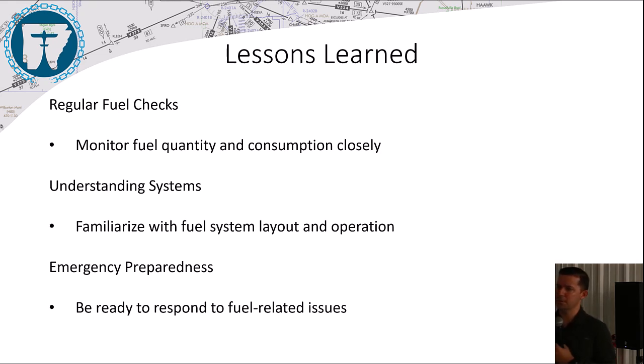Were my winds higher than forecast? Did I get an extra vector somewhere? Or is this fuel profile that my friend that signed me off on this airplane gave me off, am I burning more fuel than I thought I was? And then I have to figure out why I was doing that. Is that because I mismanaged my mixture? Was that because I flew a higher power setting?